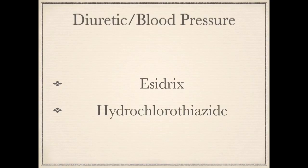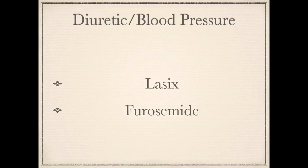Next, we have Microzide, which is the brand name for hydrochlorothiazide, the generic, and it is also a diuretic. Lastly, we have Lasix, the brand name, for furosemide, the generic, which is probably the most common diuretic.